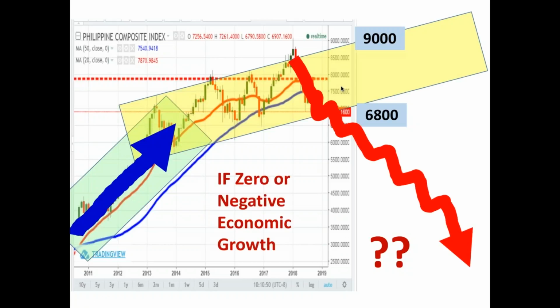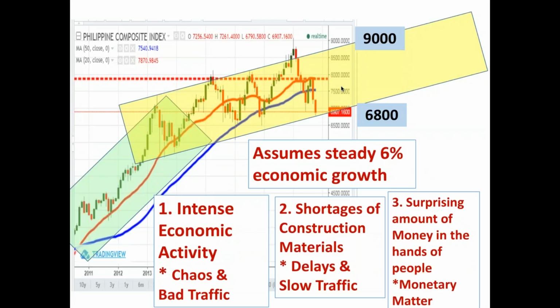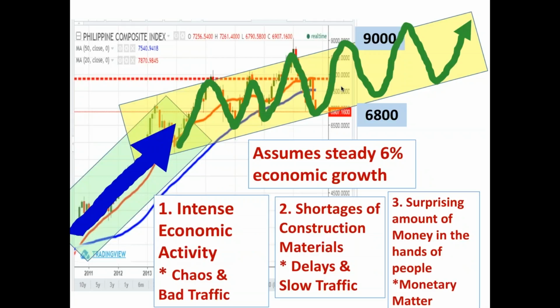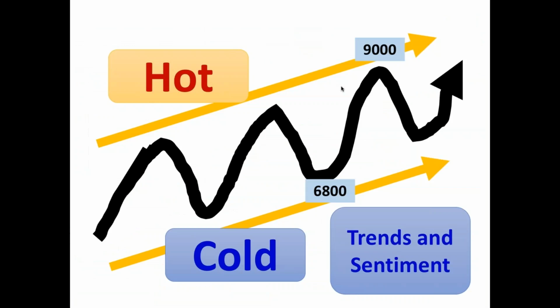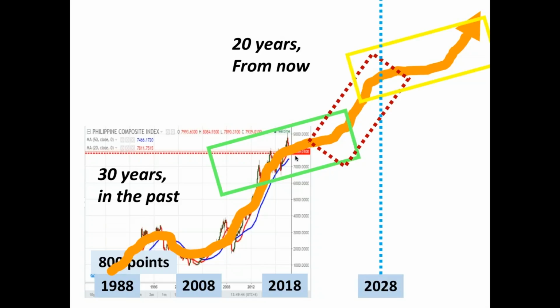Okay, so who says that the stock market is going down to 3,000? Well, if you suddenly have negative or zero economic growth, maybe, but I think it's highly unlikely. Okay, so I assume steady 6% economic growth and intense economic activity, kaya pa yung sideways, generally upwards ng stocks. So in the past 30 years, we've gone up to this level over here. I think kaya pa over the next 20 years to hit these levels. Feel free to download the presentation and to look at this chart and then tell me whether it's doable.